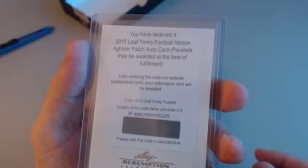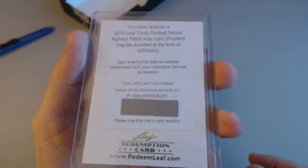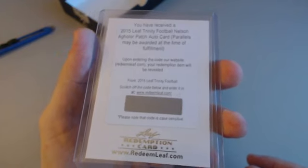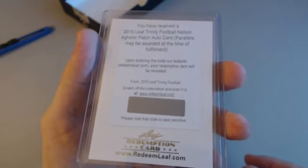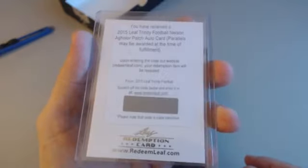Behind that, we have... Should we save this for last? Yeah, we'll go ahead and do it. Got a redemption of a Nelson Agholor. Philly, yep. That's a first round pick. Nice hit. It does not say if they're parallels or not with these redemptions, but they decide as they give them to you. That'll be Just Blaze.